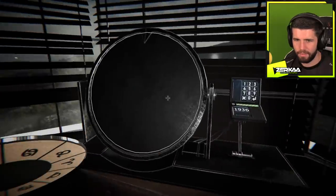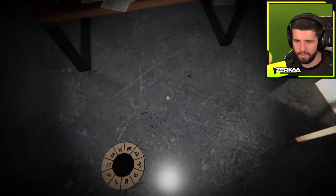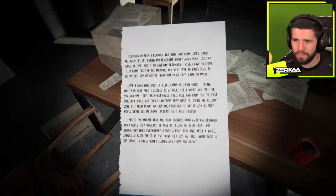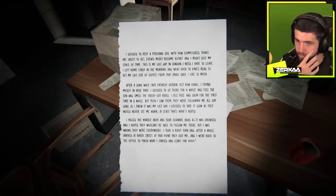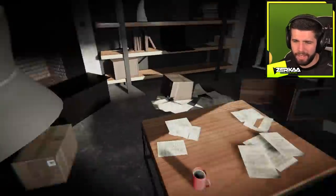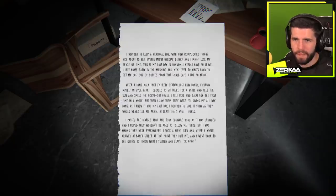Wait, but can we do this now? Imagine this works. What does the personal note say there? I didn't even read it. Can I zoom? I decided to keep a personal log with how complicated things are about to get. Events might become blurry and I might lose my sense of time. Okay. Josh, we're idiots. Why? There's numbers all over here. No, wait, hang on. I was about to read that.